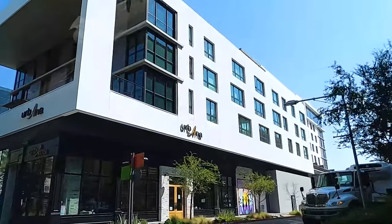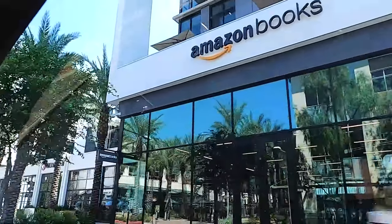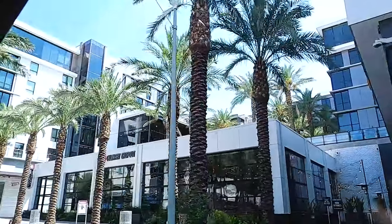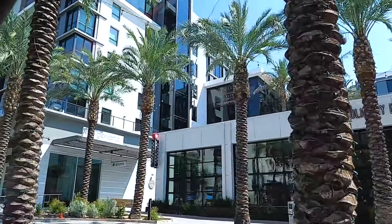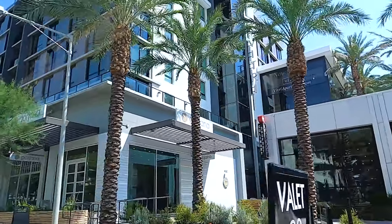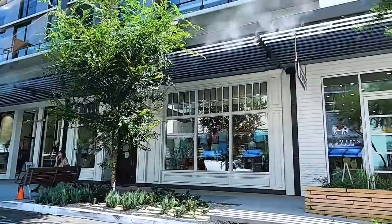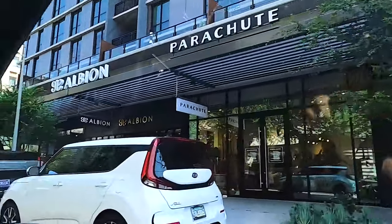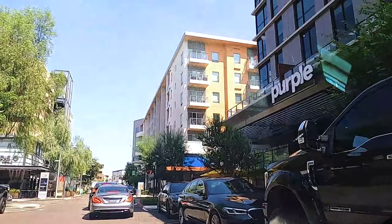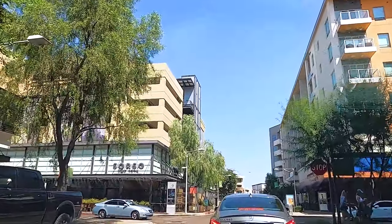So right here you have an Amazon bookstore. You have Culinary Dropout, which is just an absolutely amazing restaurant. There's too many to name in here. And then above here on the second, third, fourth, fifth, sixth floors, you have luxury apartment living. It's just a really nice area to walk around, to get just about anything you could want, from upscale dining to some quick food at a burger shop, to coffee, to smoothies, to froyo. And like I said, just about everything in between.